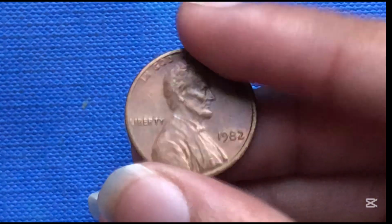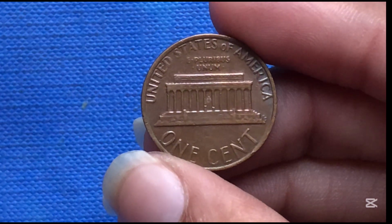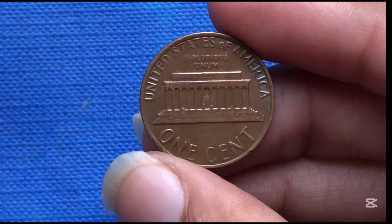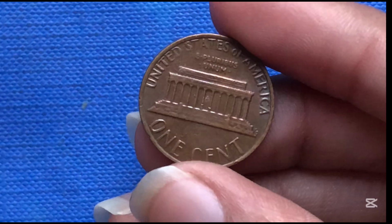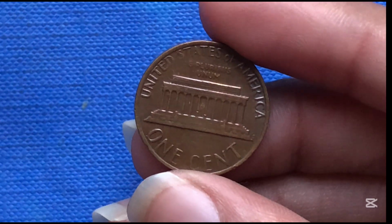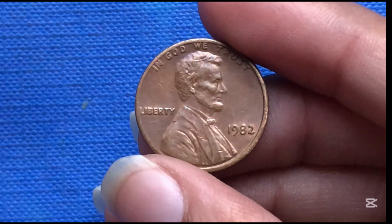Coin collectors love a good mystery, and the 1982 American Peace Penny delivers in every way. Not only does it challenge what we thought we knew about U.S. coinage, but it also represents a moment in time where something unexpected slipped through the cracks of an otherwise highly regulated minting process. It's the kind of story that makes coin collecting so thrilling, the idea that an undiscovered rarity could be hiding in plain sight.